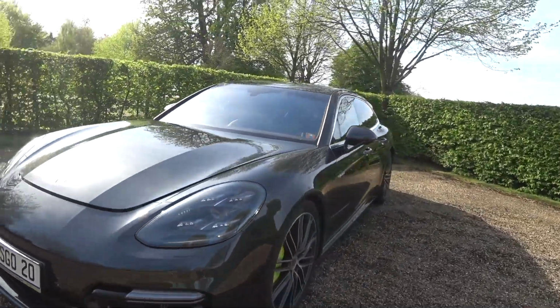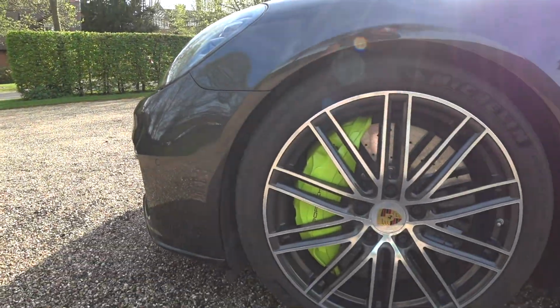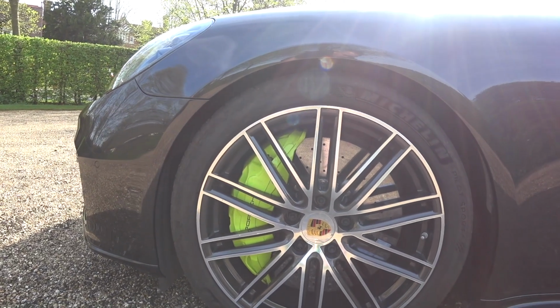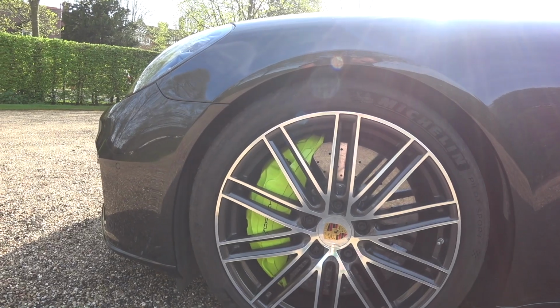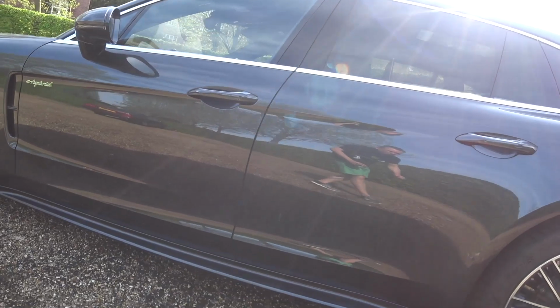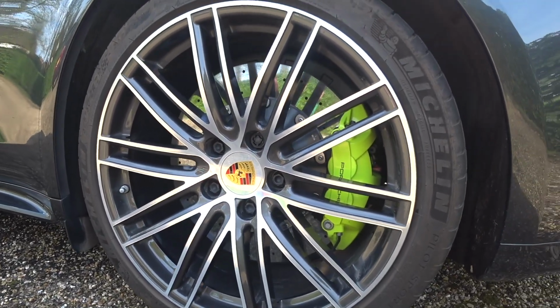If I come around the side here, you can see the beautiful calipers in an electric yellow. These are ceramic brakes that come as standard with carbon fibre discs, I believe. Not quite sure exactly what the technical story is there, but it's on the data sheet, and you will see a bit more if you go online and look at the configurator.